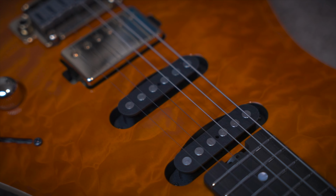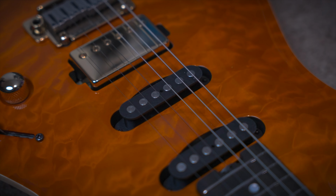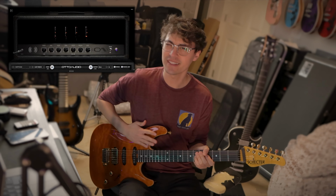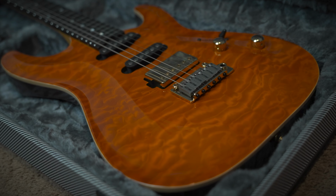Dude, these single coils have some beefy bowl pieces. That's intense. This is a very fun guitar. This is turning into a very fun track. I'm really liking the body bevels too. Like, this is a very, very comfortable guitar.